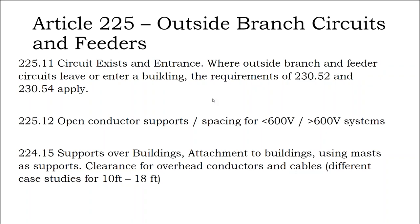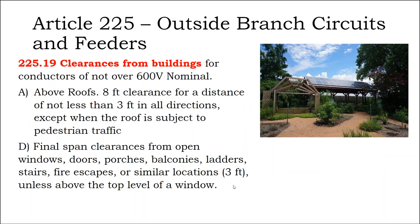Open conductor supports, for when you do have conduit runs across a roof, have rules and regulations governing the spacing for those supports. There are also rules for when the cable is running up the building, how frequently you have to support it. And then there are clearance requirements for overhead conductors and cables.